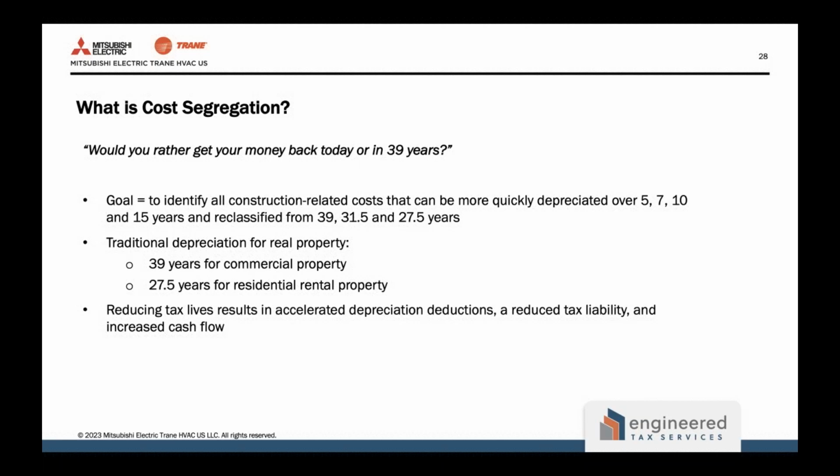So basically, we pick up your building like a dollhouse, turn it upside down and shake it, and whatever falls out is personal property because it can be removed, and we are able to accelerate it. This, by the way, applies to all types of investment real estate, including leaseholds and improvements, and we can even go back to prior years and catch up on any missed depreciation.